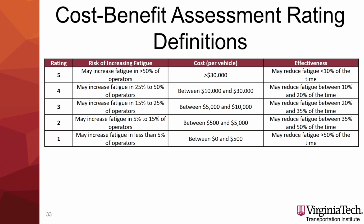So instead, we gave an estimate of how each possible solution to equipment fatigue either increased fatigue. We want solutions that eliminate fatigue, not increase fatigue. We also estimated the cost, including installation time, for each possible solution. And then finally, we rated each possible solution for how effective it would be to eliminate fatigue. Basically, a 1 in each category is good. So a solution that may not increase fatigue at all, was low cost and highly effective, was the most desirable outcome. Things that had low effectiveness, so a 5 on effectiveness, a high cost, and the potential to increase fatigue for a lot of people, those were undesirable possible solutions.